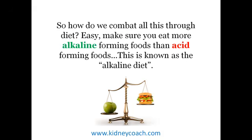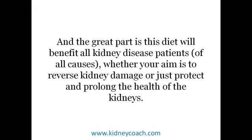Well, thankfully it's easy. Make sure you eat more alkaline forming foods than acid forming foods. This is known as the alkaline diet. And the great part is this diet will benefit all kidney disease patients of all causes, whether your aim is to reverse kidney damage or just protect and prolong the healthy kidneys.